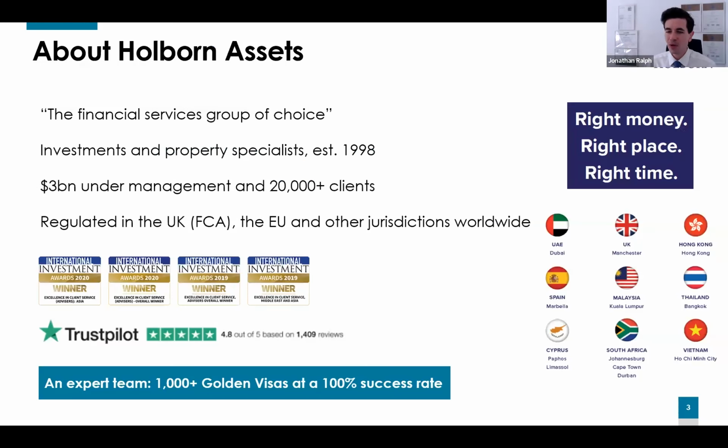Okay, so diving in with a quick word on Holborn Assets. Those who have seen my webinars before will be very familiar with this slide at this point. We're one of the largest expat financial services firms. We specialize in investment solutions for internationally minded people. Our aim, as you can see on the right-hand side of your screen there, is to put the right money in the right place at the right time. And that means being with you for all of the major financial milestones in your life. We serve more than 20,000 clients worldwide across more than 100 different countries, manage $3 billion worth of client assets, which makes us quite a significantly larger entity than most of the golden visa agents operating in Portugal.